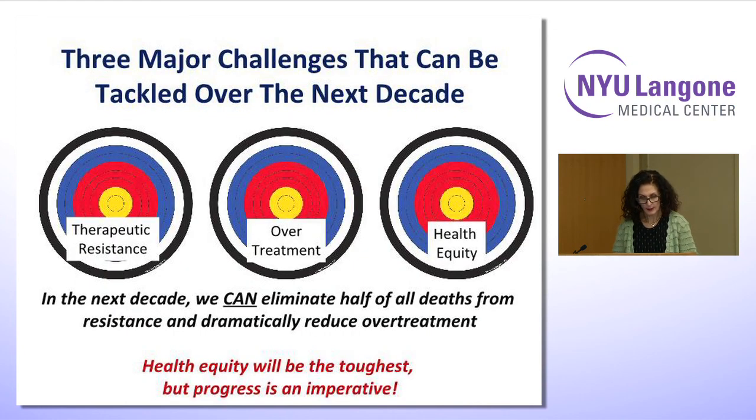And lastly, what's happening over the future? There's a lot of work on therapeutic resistance, a lot of work on overtreatment, and a big nut to crack is really health equity, because there's a major problem in this country in the haves and the have-nots. That is not going to be an easy problem to solve. People in big cities do have access. People in small cities and rural areas have little or no access. And this is one of the great challenges of oncology.